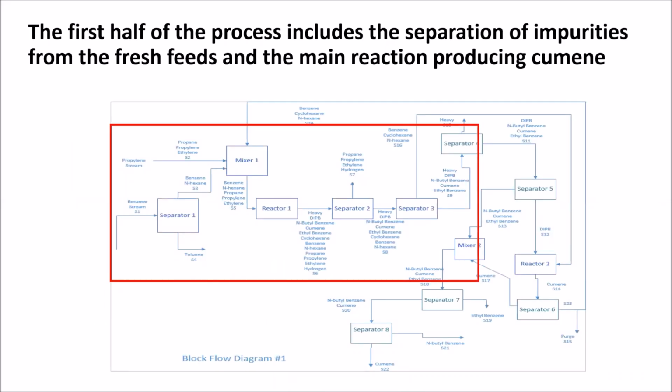So the first half of the process includes the separation of impurities from the fresh feeds and the main reaction producing cumene. Prior to the mixing of the fresh benzene and propylene feeds, the benzene stream passes through separator 1 to rid of inert toluene from the process. The benzene outlet and propylene stream are mixed along with the benzene recycle stream before entering reactor 1. The main reaction occurs producing cumene and multiple byproducts, including DIPB, cyclohexane, ethylbenzene, and O-terphenyl.